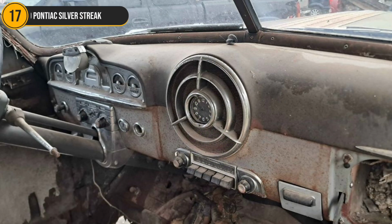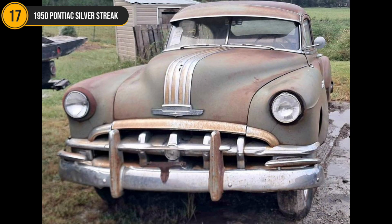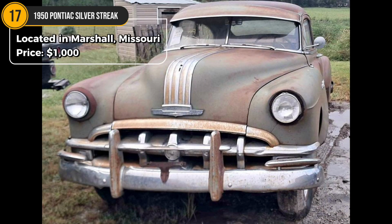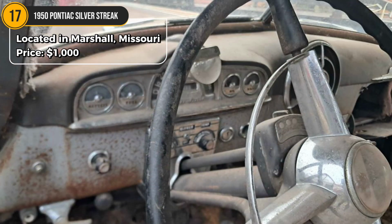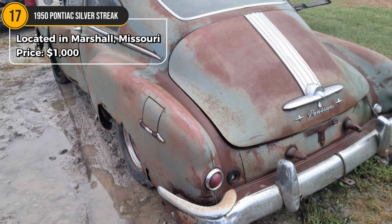17. 1950 Pontiac Silver Streak, located in Marshall, Missouri. Price $1,000. This heavily rusted Pontiac Silver Streak is being sold for parts. The seller still has the original hood emblem and is open to selling individual parts or the whole car.